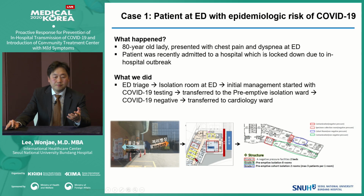So we started initial management and COVID-19 testing. And since this patient needed special care of a cardiologist, we transferred the patient to the preemptive isolation ward. After her COVID-19 test came back negative, we could transfer the patient to the cardiology ward and do the treatment accordingly.